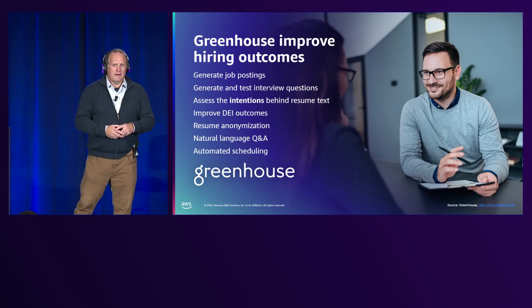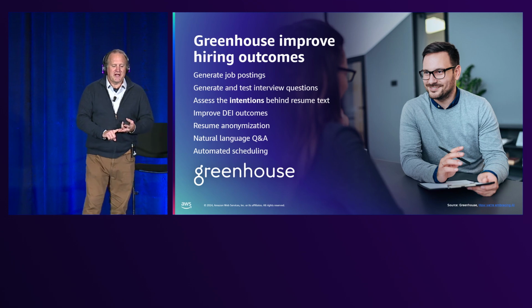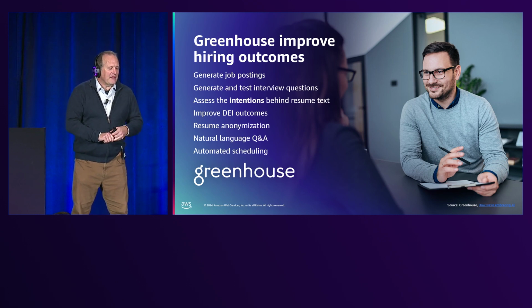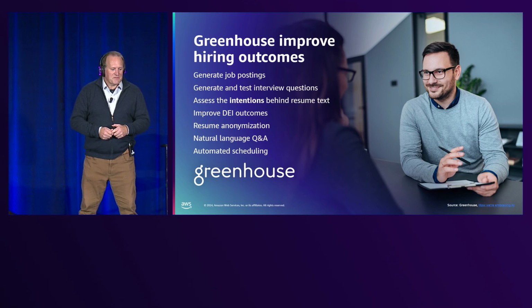Now, you can put these various techniques together into incredibly effective product strategies. Greenhouse is a really good example of this, and you can read in the link about how their CEO has talked about how they're using generative technology. It starts with things like generating job postings. That's natural language generation, NLG. It moves to generating test and interview questions. That's natural language generation. But it gets more sophisticated: assessing the intentions behind a resume that's been submitted. That's natural language understanding. Being able to improve DEI outcomes or anonymize resumes are techniques that lead to better hiring outcomes, a good example of applying responsible AI practices to the investments they're making.